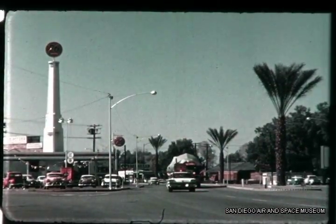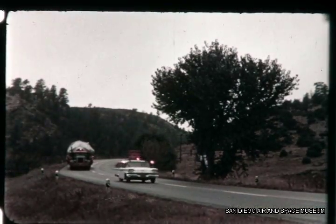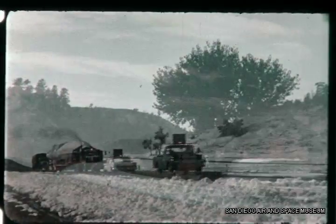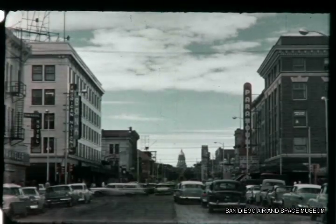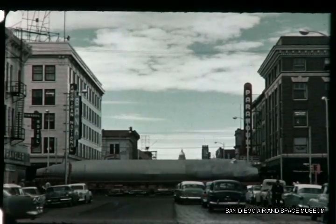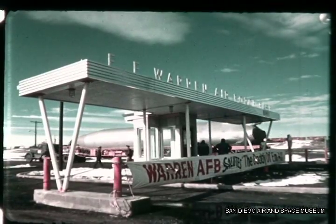A highlight of the quarter was the delivery of the first Atlas intercontinental ballistic missile to Warren Air Force Base. The missile was 34D, transported on an IOC trailer. Both missile and trailer covered the 1,300 miles without difficulty, despite adverse weather and road conditions. The Atlas convoy arrived at Cheyenne on October the 2nd, 5 days after leaving San Diego. 34D was the 14th missile delivered to operational and test sites during the third quarter, 1959.